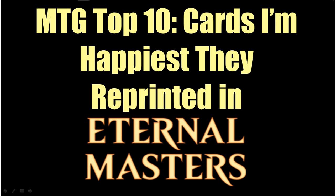For example, I'm happy about cards that I think are overpriced that have been reprinted, because most likely Eternal Masters will have at least some effect on the price of those cards, although I will qualify that by saying it will probably only be a short-term effect if Modern Masters is any indicator. So let's go ahead and get started.